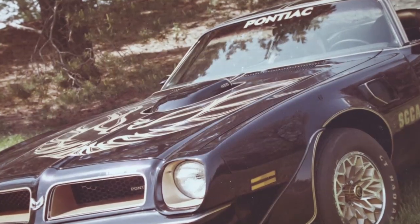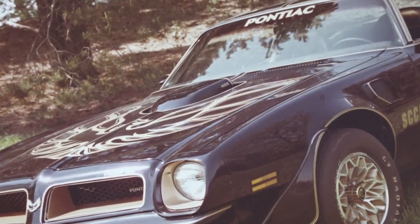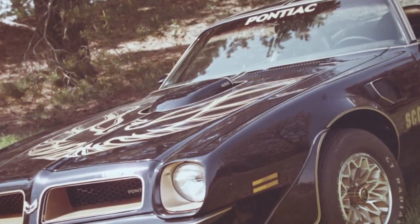Invited all the people from Pontiac and all the design staff people that worked on the car. So we sat through that movie. And I tell you, to this day, when you see that car coming off of that trailer, it's hard to describe the emotion. It was exciting. We were pumped. Everybody was cheering, going crazy, because it was ours.